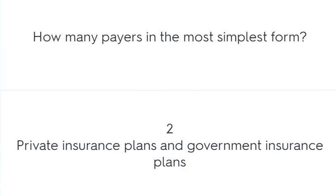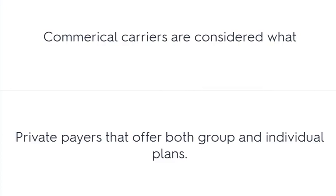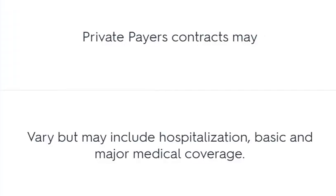How many payers in the simplest form? 2. Private insurance plans and government insurance plans. Commercial carriers are considered what? Private payers that offer both group and individual plans. Private payers' contracts may vary but may include hospitalization, basic and major medical coverage.